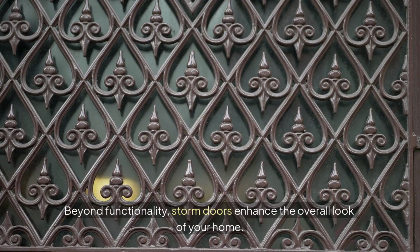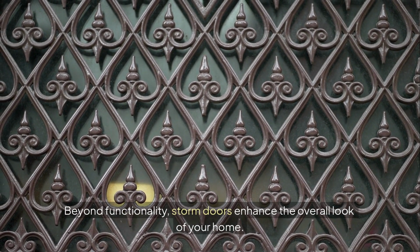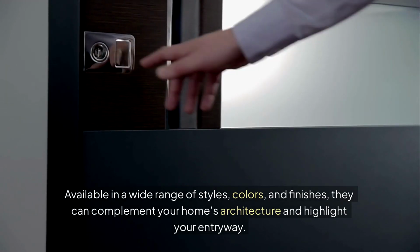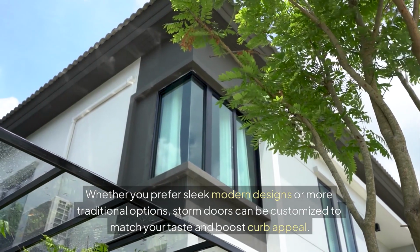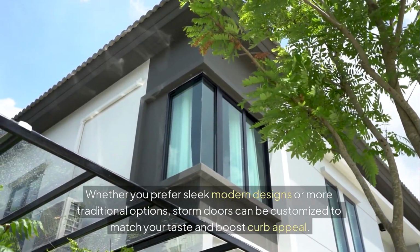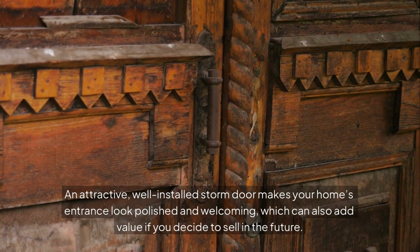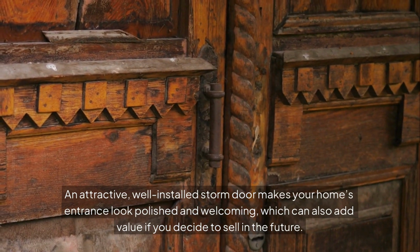Boosting curb appeal. Beyond functionality, storm doors enhance the overall look of your home. Available in a wide range of styles, colors, and finishes, they can complement your home's architecture and highlight your entryway. Whether you prefer sleek modern designs or more traditional options, storm doors can be customized to match your taste and boost curb appeal. An attractive, well-installed storm door makes your home's entrance look polished and welcoming, which can also add value if you decide to sell in the future.